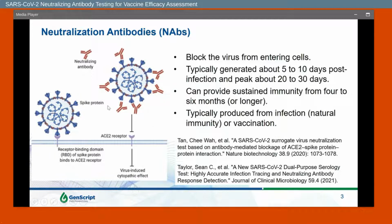So these specific NAbs block the virus from binding. There are lots of antibodies generated, but only a subset of them, which are neutralizing, essentially neutralize the virus, prevent it from binding to the ACE2 receptor, and therefore from replicating in the cells. So these are the antibodies that are really important in an immune response.